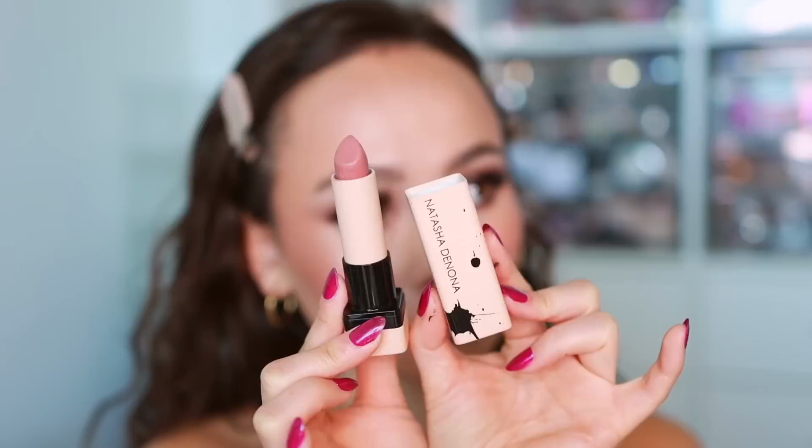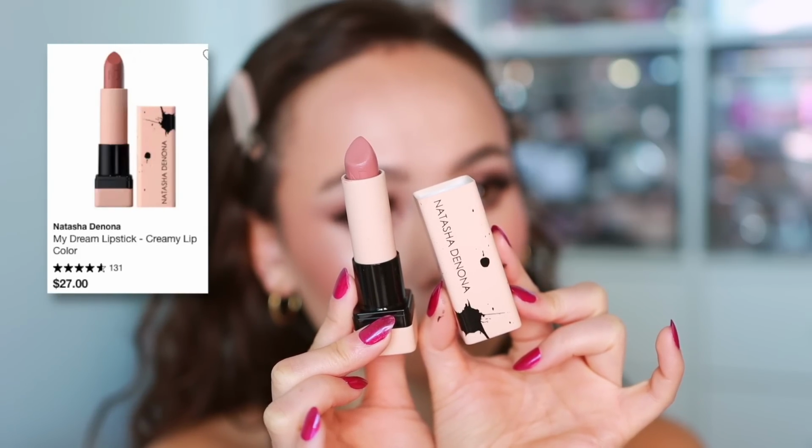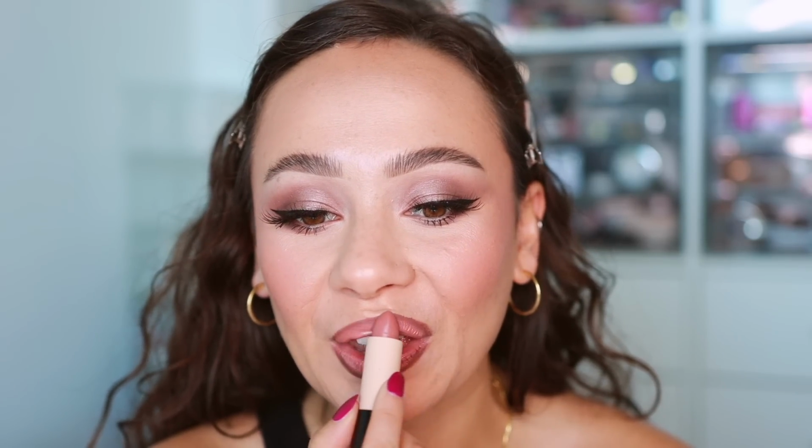And then for lipsticks, one of my favorite lipstick formulations is from Natasha Denona. So I definitely recommend these. They are one of the creamiest lipsticks that I've tried. I'm going to use the shade Natasha from the My Dream collection. They also have this in the permanent range, but I think it's a little bit more beigey, less mauvey. I'm going to use this because I feel like it's going to blend in well with this lip liner. It also has more of a shine than the one in the permanent, but the Natasha Denona lipsticks are so creamy, and she also has really, really good shades. I love them. So comfortable.